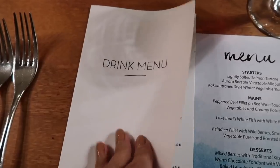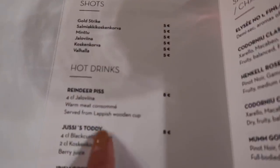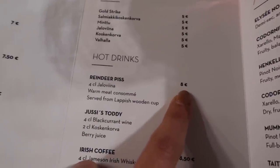Yes, a warm glass of reindeer piss. I'm just gonna randomly order one for everyone. Bottoms up! You thought I was joking, but I definitely was not. And it will also set you back €8.